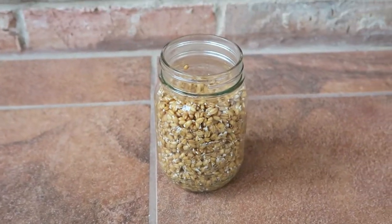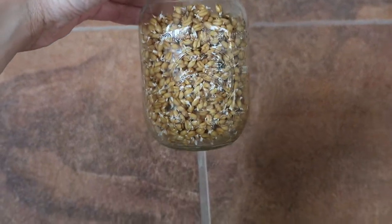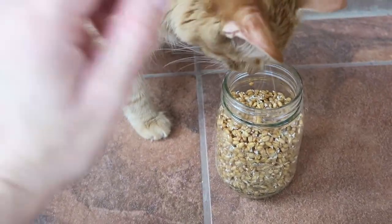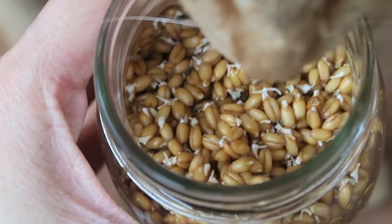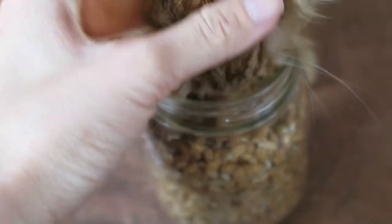And then I drained all the water and let it sit for about a day to a day and a half, rinsing it twice a day just to make sure that there's enough moisture for the seeds to sprout. I'm gonna let them sprout for a few more hours and then we'll plant them.